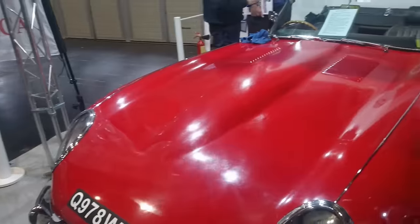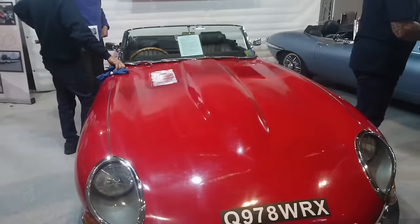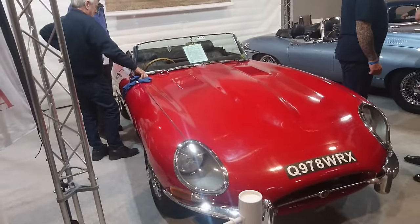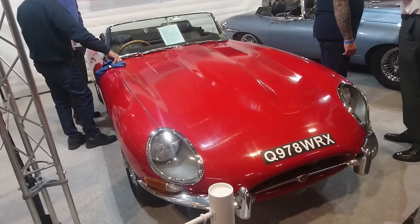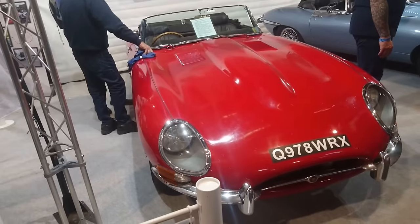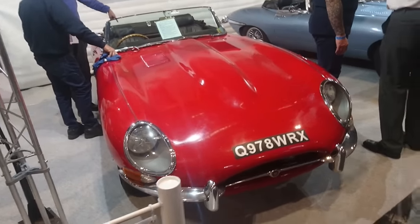So this one's on a Q plate. I wonder what this is the basis of. So it's a square tube space frame chassis, and this has got a Rover 3.5 litre V8 in it. About 180 horsepower, so a bit short on what originally would have been, maybe like a 4.2. That's about 265, I think.